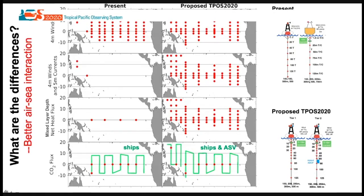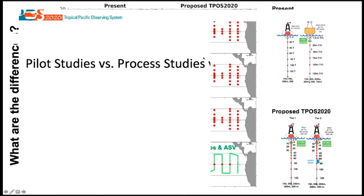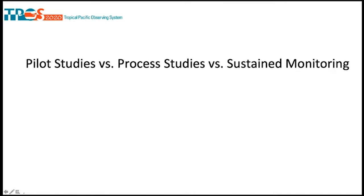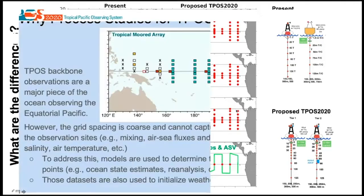And the way to raise their technical readiness level to the point where they can be part of the sustained observing system is through pilot studies. Process studies, on the other hand, are field studies where you resolve all of the processes and at the scales that they occur. And then from those process studies, you can determine what are the key variables that need to be monitored to resolve those processes. And then you can build that into the sustained observing system.